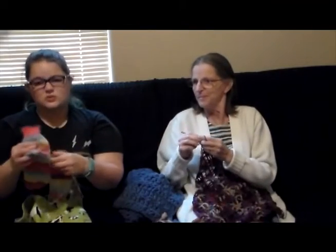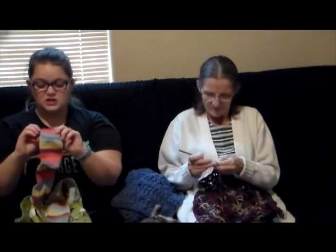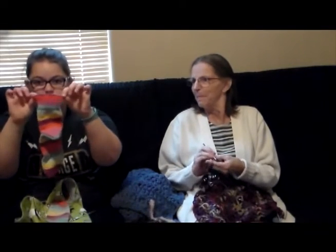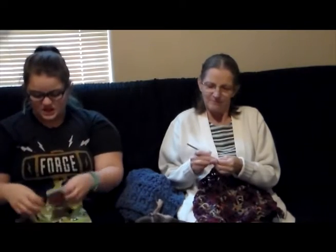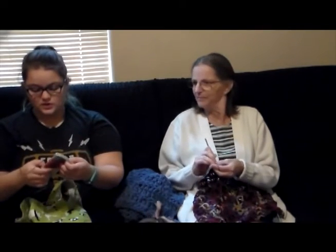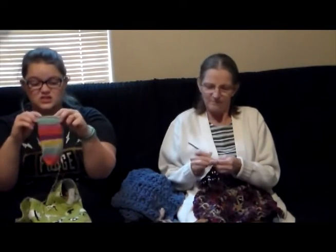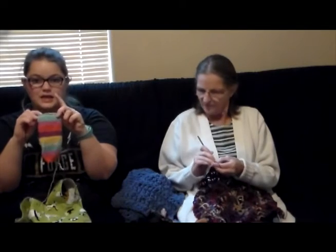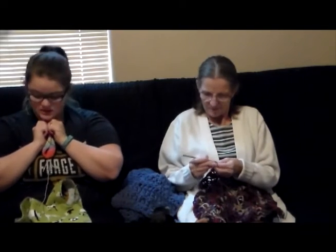And I did about 2 inches or so of ribbing. I was hoping to finish the sock and not have a purple stripe on the back. Well, I ended up with purple, but that's okay. And this one, it's 1, 2, 3, 4, 5, 6, 7, 8, 9. I'm on the 10th color repeat, so once I finish this color, I will be at the heel for this sock. So almost have another pair of socks off the needles.